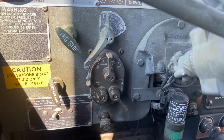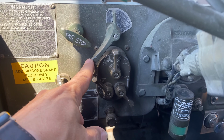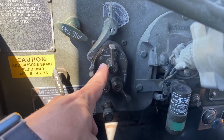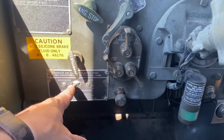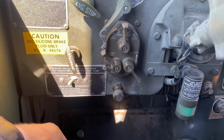Over on the other side of the steering wheel, you have your engine stop. This is for the fuel pumps, a throttle lock, as well as your lighting system. This down here is for an ether can that you can use for starting when it's really cold out.